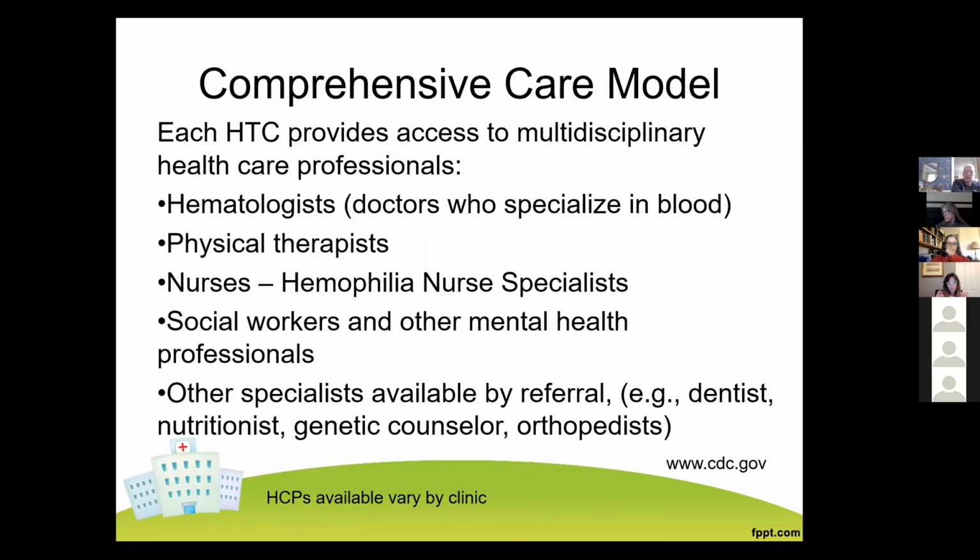They have the hematologists, the physicians who specialize in the blood disorder, physical therapists, hemophilia nurse specialists, social workers, and other mental health professionals, and then other specialists either available by referral or, depending on the clinic, they may actually have them available in their clinic. This is what varies by clinic. Dentists, nutritionists, genetic counselors, orthopedists, and all of these specialists are very important in the care of persons with bleeding disorders.